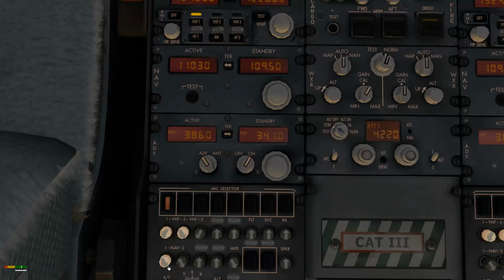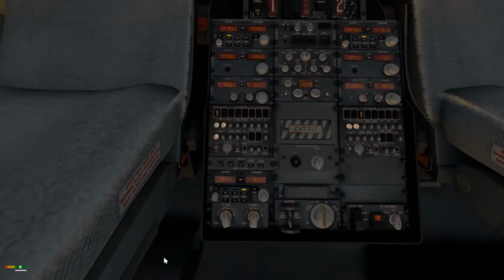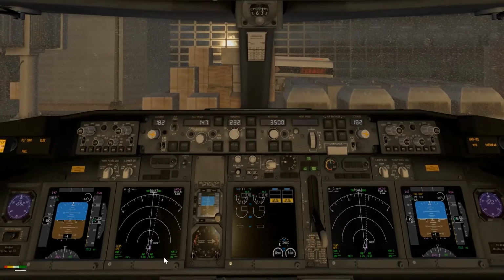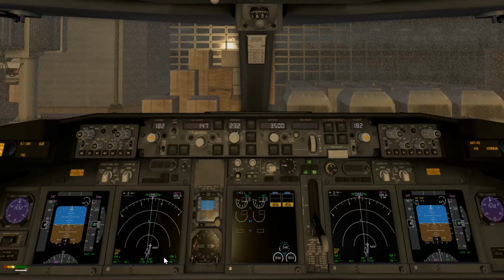Manchester ground, Logan 56 on stand 28, good afternoon. A radar check please. Logan 56 ground, good afternoon, readability is 5. Manchester ground, very good afternoon.